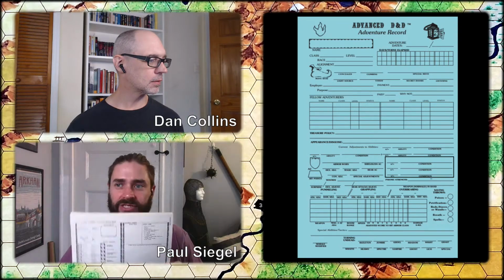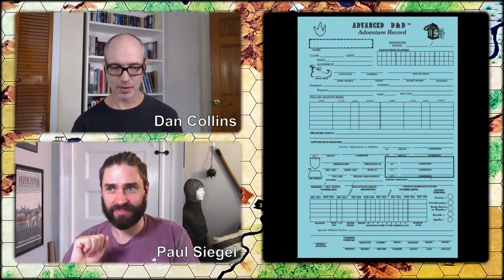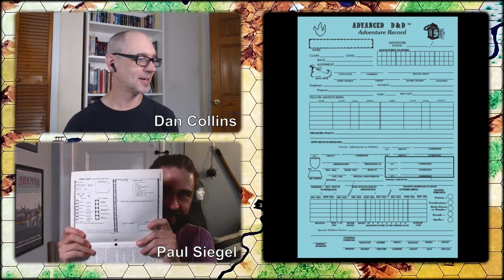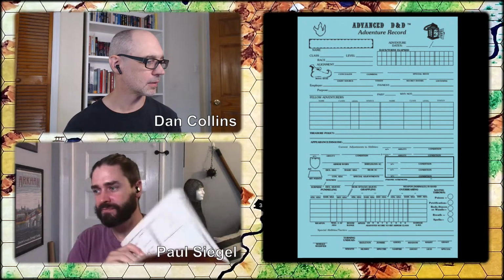The trick that I had for using this character sheet was I photocopied this page, and I took the photocopy and I carefully whited out all of the entries, and then I re-photocopied it. And that got me my blank character sheet that looked just like this. And so I'm used to seeing it this way, in this kind of landscape single page format.